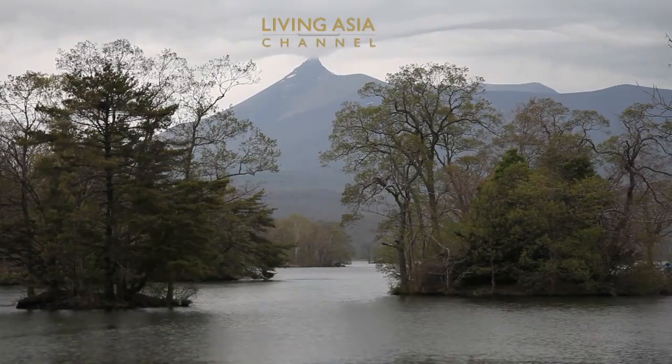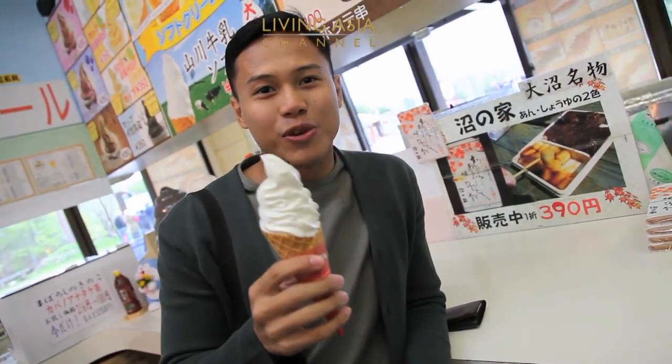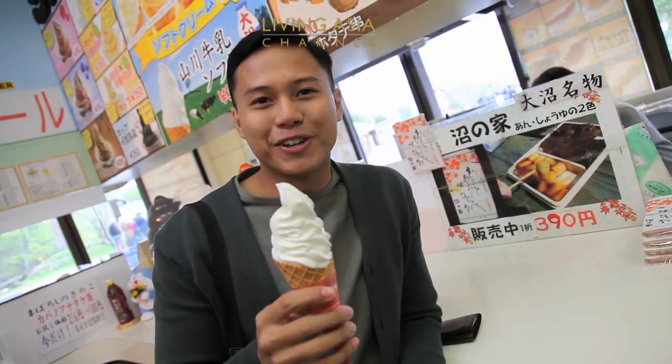One of the more popular items in Hokkaido is their dairy, and in particular their ice cream. So every time that I step foot in Hokkaido, I really make it a point to have one of their soft served ice creams. Best ice cream in the world. Really good.